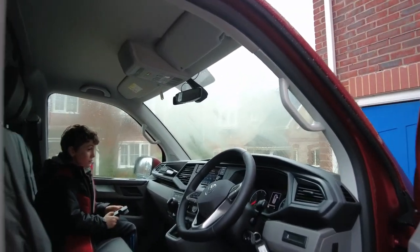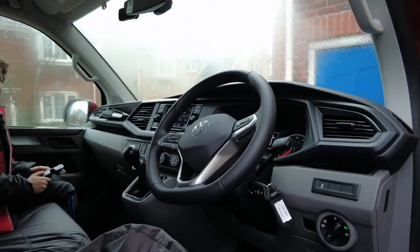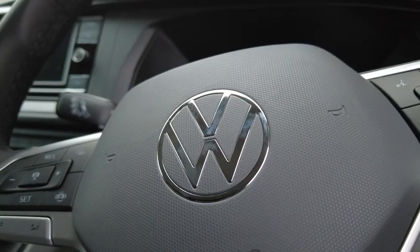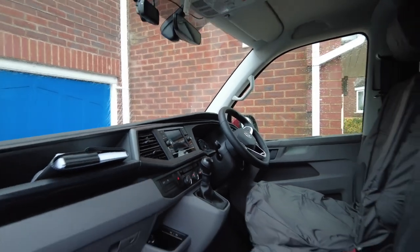It was really good to get the experience and feel for what these new T6.1s are like, and ultimately what the California is based on. So a quick walk around there of this T6.1 van, and the main dashboard differences between this and our current T6 California.